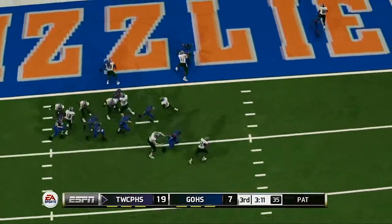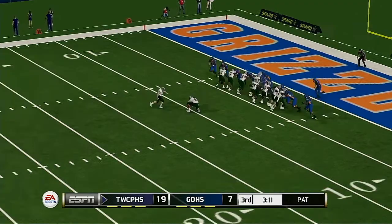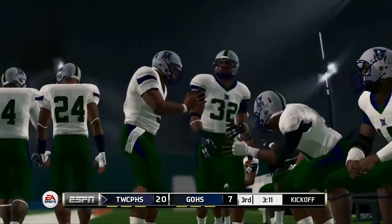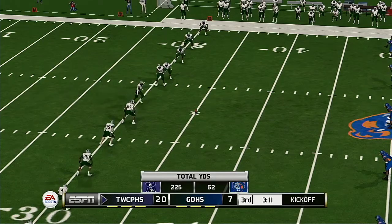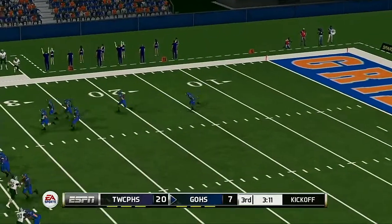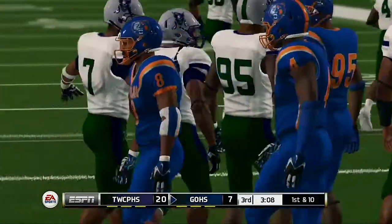This kid is a really reliable weapon. You definitely want the football in his hands near the end zone, and he showed you why right there. And he tacks on the extra point. They line up to kick this one away. He's out to the 30. That was a great hit. He wasn't getting away from that one.